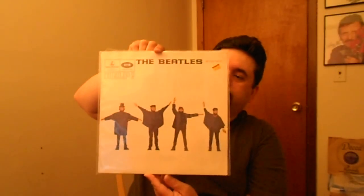Okay. I have to start beefing up my British collection. I have With the Beatles, nice condition, stereo version. It's not the original. I have a nice version of Help from the UK. I had all these Beatle albums many times over, 20, 30 years ago, whatever it was, but I sold them off and now I'm trying to rebuild.